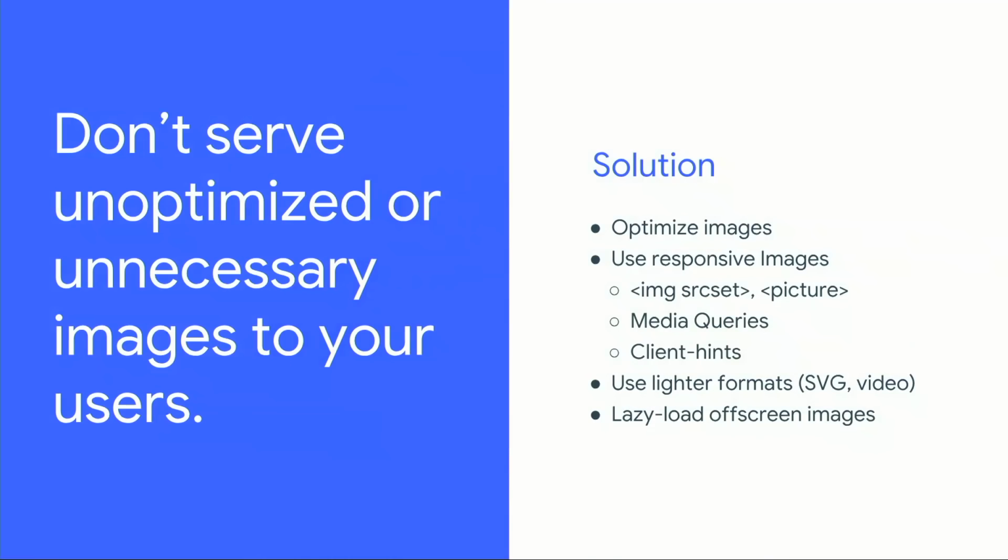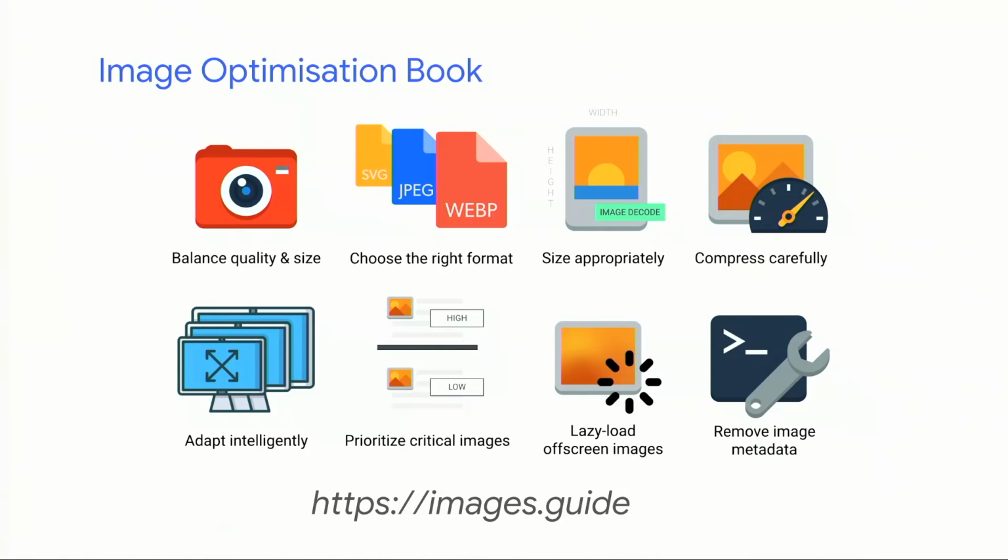OK, that's a lot of good stuff about images. So just remember, always optimize images before pushing them to the user. Use responsive images techniques to achieve the right size of the image. Use lighter formats wherever possible, especially for animated content. And finally, lazy load whatever is not immediately visible to the user. If you want to dig deeper into that topic, here's a present for you. A very handy and comprehensive guide written by Addy. You can access it at the images.guide URL.